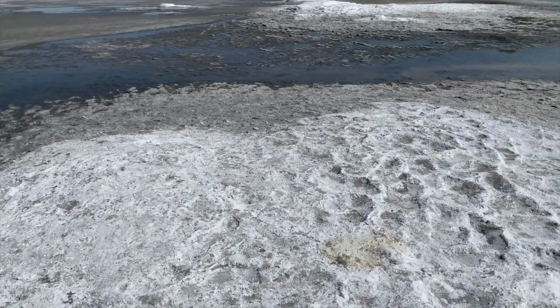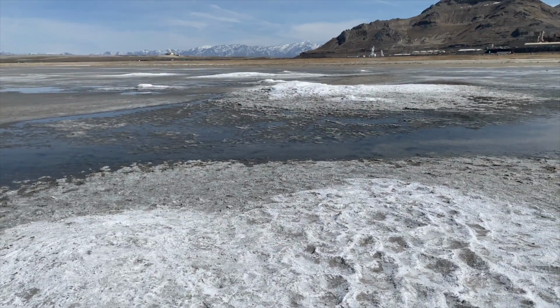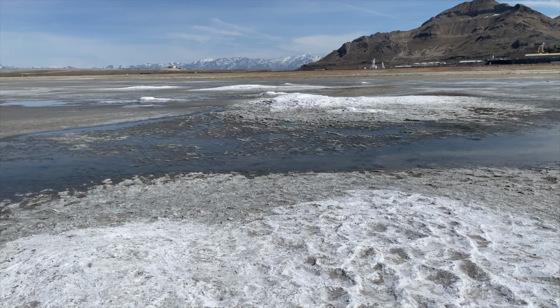So there are 4 rivers or streams that come into Great Salt Lake, but there is no outlet. So the only way that water can get out of here is to evaporate, which of course leaves the salt behind, and that's why it's so salty. And man, as a result, it does not smell good here.